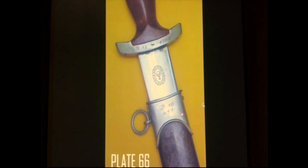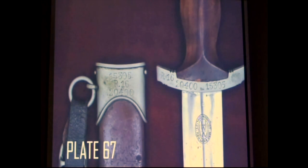Another sloppy job. Look at this. Give me one more, John. I love this one. This is the reserve group out of Brigade 16. What's so cool about this is you'll see there's a number here, and there's a number here, and this one's been crossed off. And on the scabbard, it's been crossed off, and the new number was added. So I think this is the key to solving why these numbers are on here.